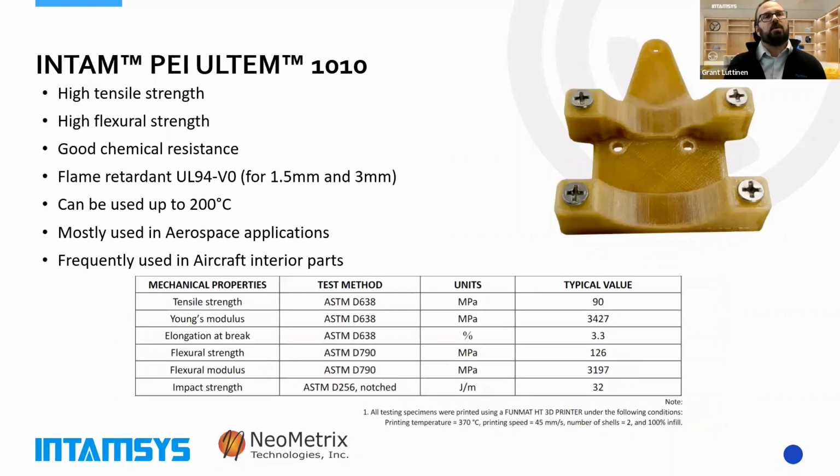Moving on to PEI or ULTIM. ULTIM is a trademark name for PEI. We'll start out by talking about ULTIM 1010. ULTIM 1010 has super high tensile strength, super high flexural strength. It's a very stiff material. It has good chemical resistance, not in the same ballpark as PEEK or PAEK, but good chemical resistance.